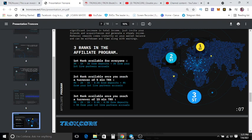Then there is the second rank. You achieve it once you reach a turnover of 5 million Tron in your network. So if your total network has got 5 million Tron, you will go to second rank, and you will also open up another level in the affiliate program. The third rank, you can achieve it if your turnover is 15 million Tron, and it will also open another level. You will be earning from 5 levels in the affiliate program.